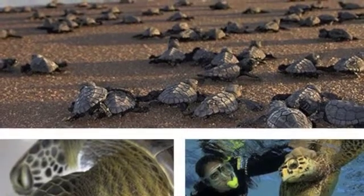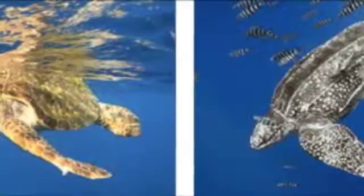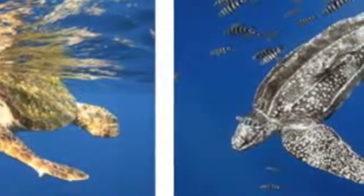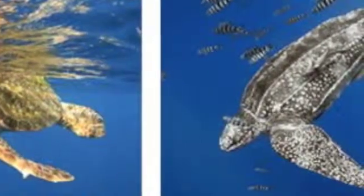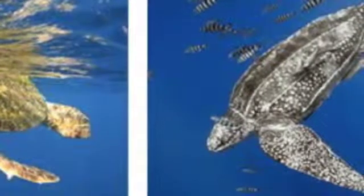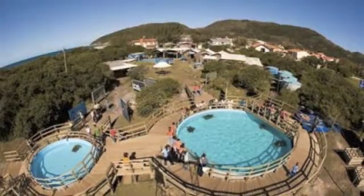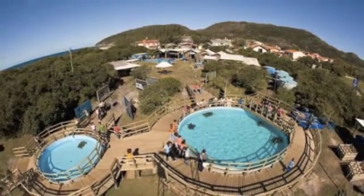Now, 1 million babies have hatched at Projeto Tamar. Projeto Tamar was created in 1980. The name Tamar was created by taking the first two letters of the word tartaruga, meaning turtles, which would be T-A, and the first three letters of the word marina, meaning marine, which would be M-A-R. So, T-A plus M-A-R would equal Tamar. This is a picture of the Projeto Tamar in Florianopolis. There are other Projetos Tamar throughout Brazil.